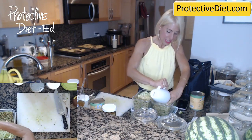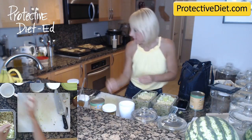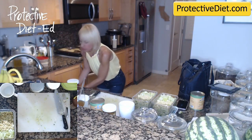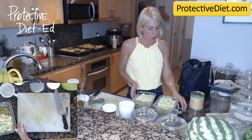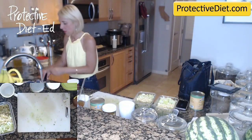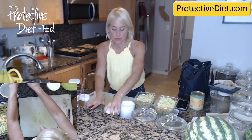Then they can really see and inspect what's in my salad when they're checking out my taco salad, my burrito bowl at the airport. They'll be like, ooh, what is that? Where'd you get that? And I'll say, it's a Protective Diet taco salad. And they'll be like, what? I'll be like, check out protectivediet.com. It's amazing food that you can make yourself. I made this for myself last night when I found out I was going on this trip.